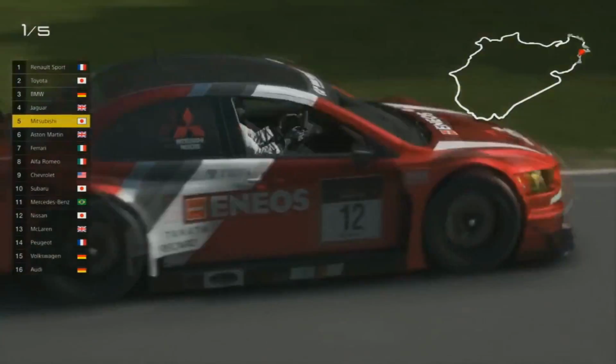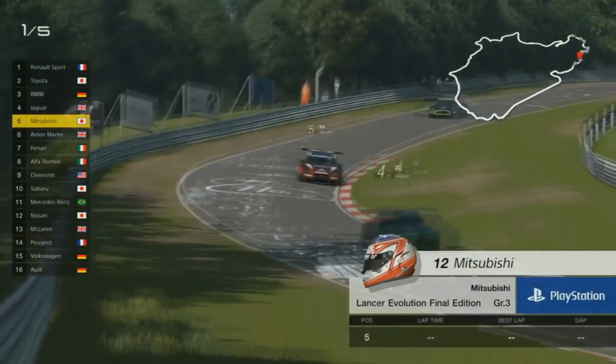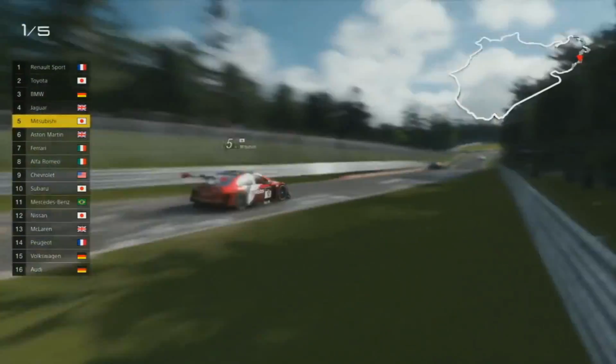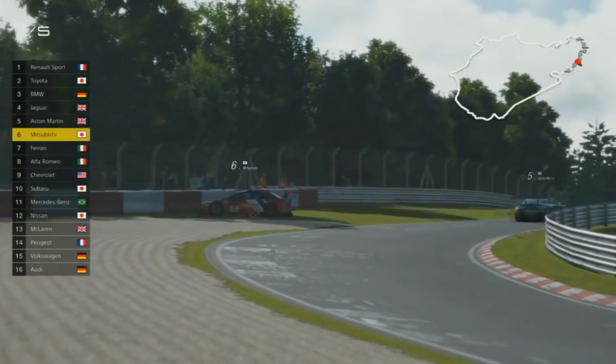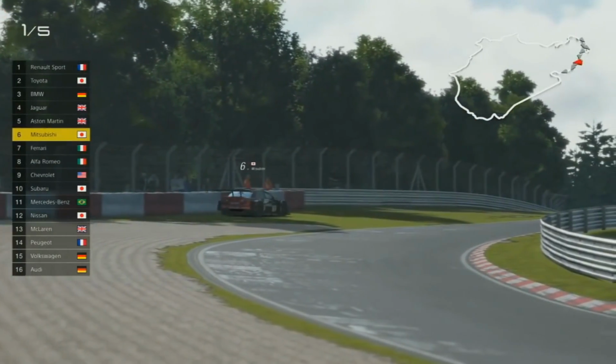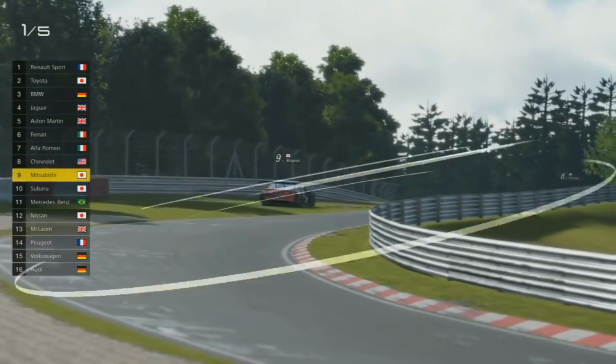Mitsubishi's worked its way up to fifth. That's a great performance from him. I think he took advantage of some of those accidents that happened early on. That was a clever move from him. Taking a bow, now he's off. Commentator's curse. Apologies there, Mitsubishi.